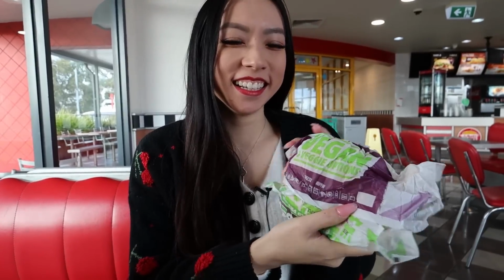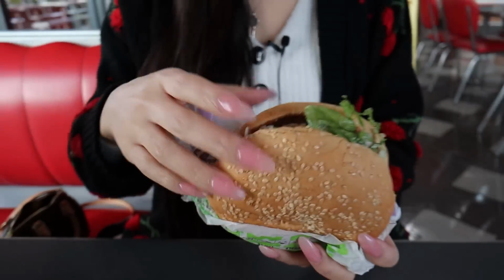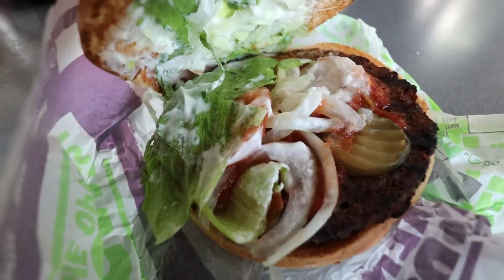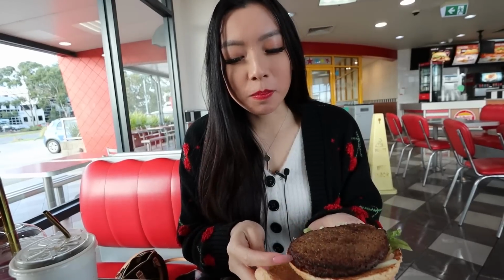Now Dalena is trying her first vegan burger at Hungry Jack's. That's a big burger. Why is it so much bigger than my pork burger? So lettuce, tomato, onion, and just a patty. So that's what the patty looks like. Oh mate, I don't know about that. I mean, it looks like beef.